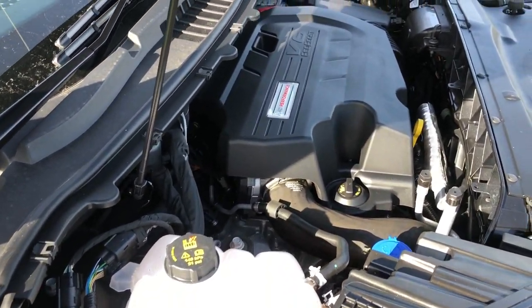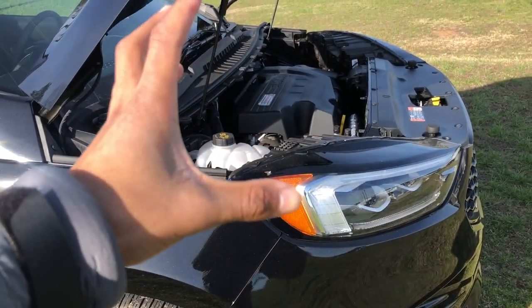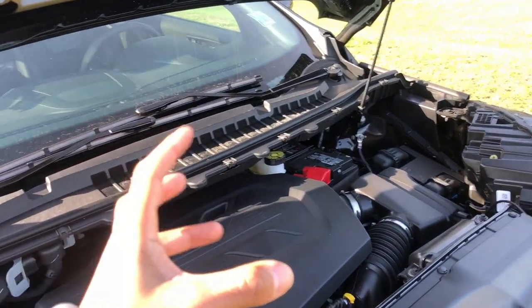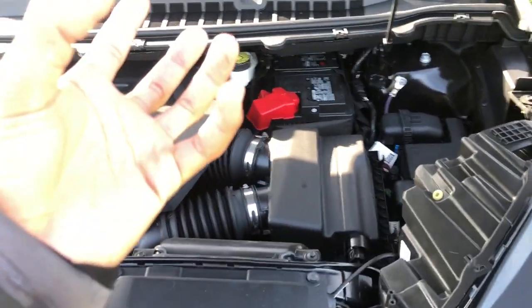But yeah, 350 horsepower, and it's just quiet. It's still an SUV, you know what I'm saying? But it's quiet. It's just quiet until you unleash it. It's quiet until you give it the juice. It's quiet until you give it the beans.